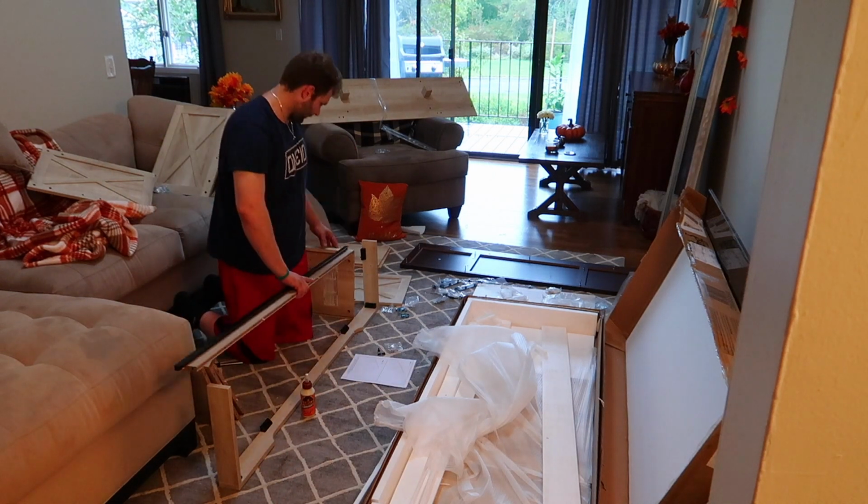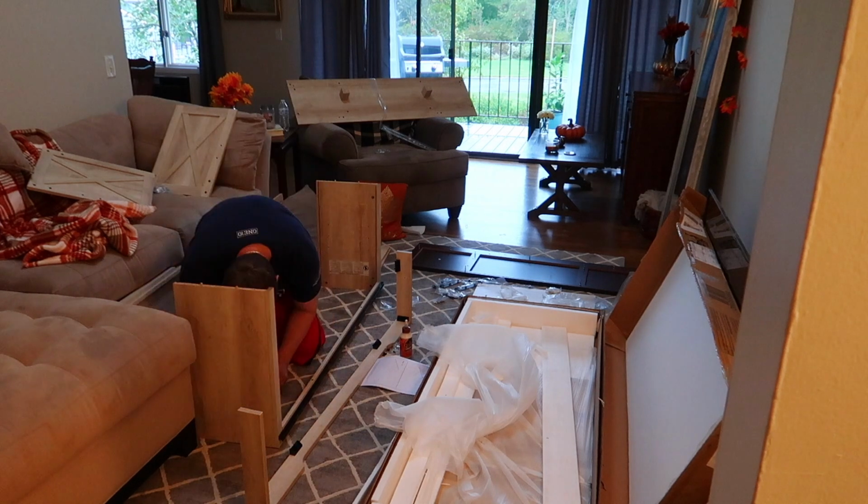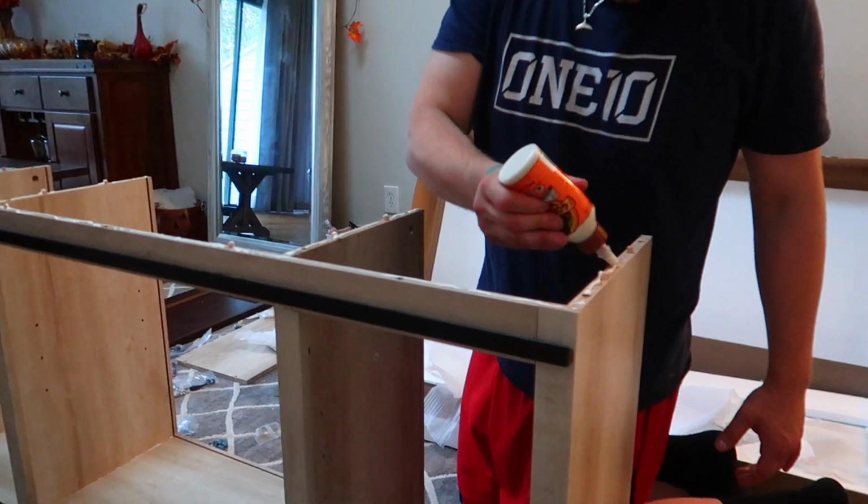I ordered it from Walmart and they were great. I just called, told them that it was damaged when I got it. They didn't ask any questions. They just said, okay, we'll send you a new one. And it was literally here within 3 days, which was awesome.